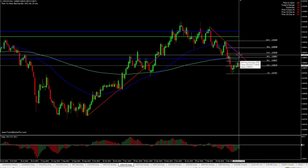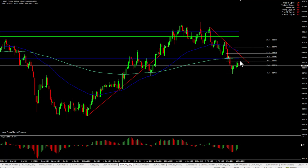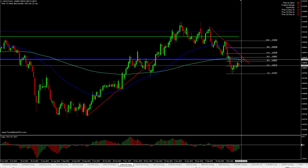We're looking for a pullback. The bigger pullback would be back up here, but on a day trade, here will be the average daily range if we get up to 88.75. So I would be interested to short here. Could have a relatively aggressive short stop just above the whole number. So you'd have the whole number, the trend line, 55 EMA, 200 EMA, all going on in the same area.